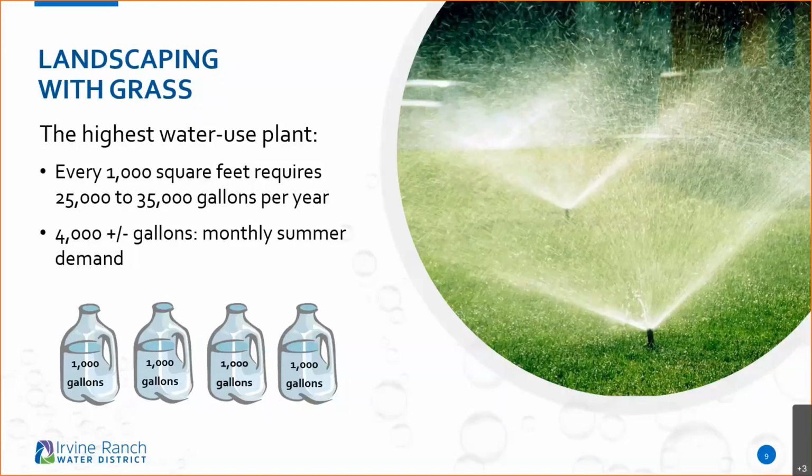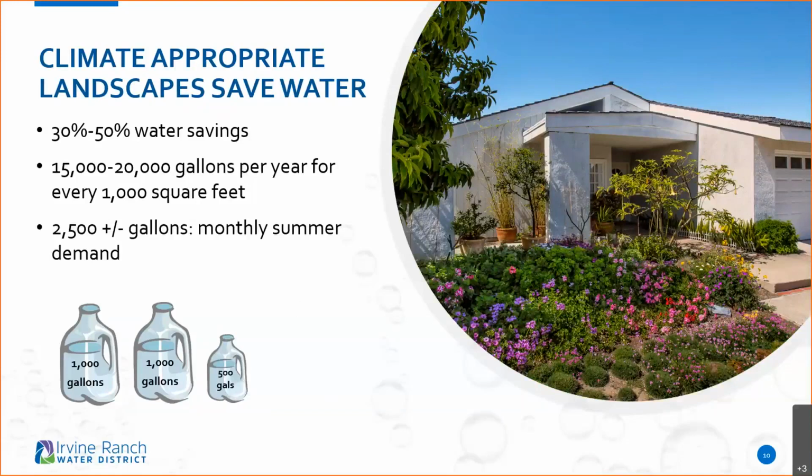In the summer months, as it starts to get warmer, we start to water more. So we're around 4,000 plus or minus gallons per month during the summer, just to maintain that grass, which I call just that green haze out there that we really don't use that area for. Now, take that same 1,000 square feet and convert it into a climate appropriate landscape. Our water savings changes dramatically, 30 to 50% water savings right off the bat, because we're going to use plant material that is considered medium water use, or moderate water users.